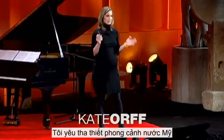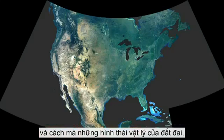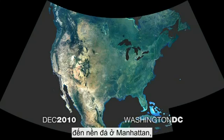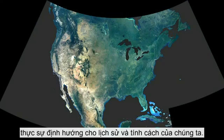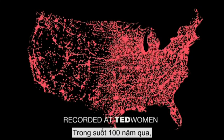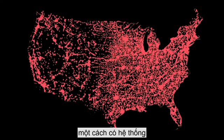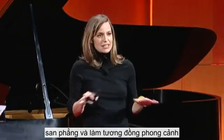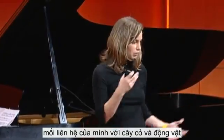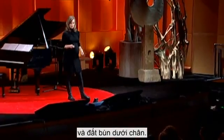I am passionate about the American landscape and how the physical form of the land, from the Great Central Valley of California to the bedrock of Manhattan, has really shaped our history and our character. But one thing is clear: in the last 100 years alone, our country, and this is a sprawl map of America, has systematically flattened and homogenized the landscape to the point where we've forgotten our relationship with the plants and animals that live alongside us and the dirt beneath our feet.